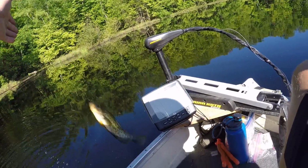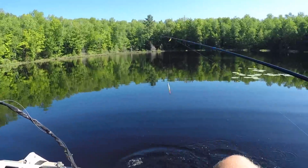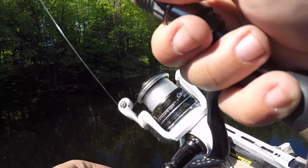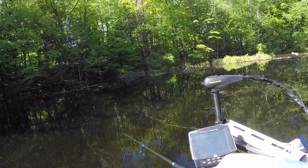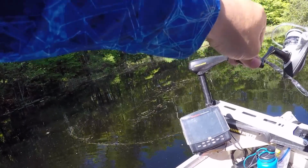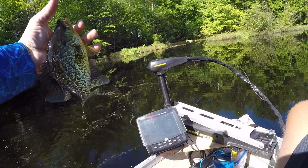Crappie, a little bit smaller. Ooh. Okay, that's enough of that. You go back. That feels something good. What is that? That's another crappie. Man, this thing is a tank.